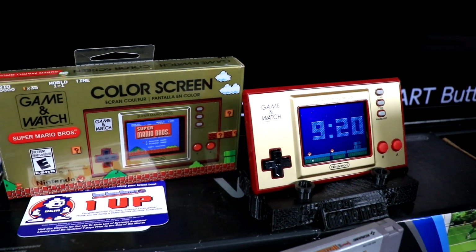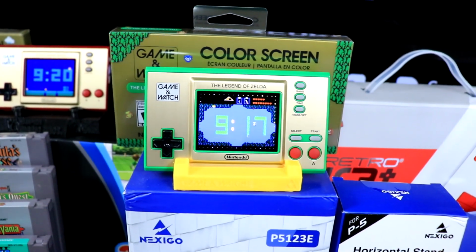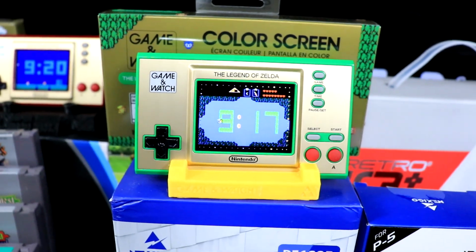I will say, to me, I felt like the display may have been a little bit brighter on the Zelda version than what we got on the Super Mario Brothers version. I thought the stand that the system came with was a little bit anemic. That's why I 3D printed this one.